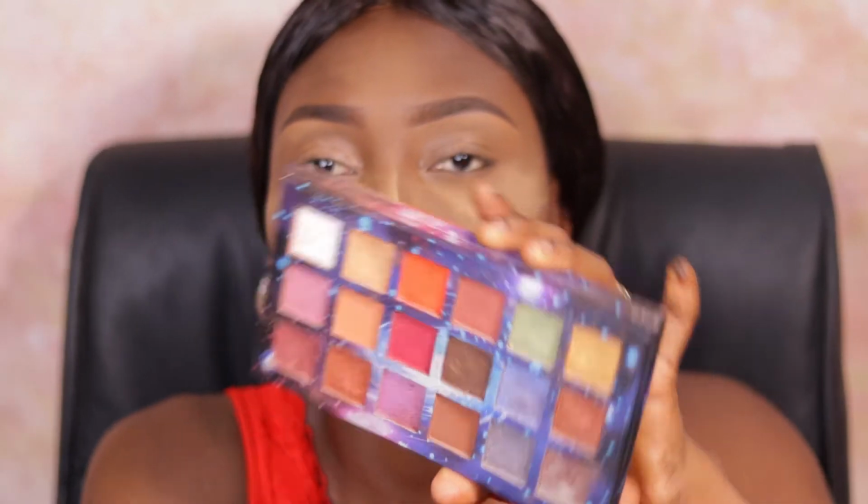This is the eyeshadow right here. It doesn't have shade names, so I think I'm just, the shadow is so dirty. I have been using this eyeshadow palette. This is one product that I can vouch for, that I can say you should get, because it delivers.